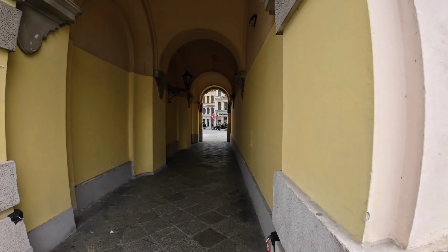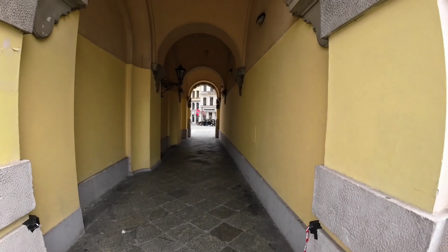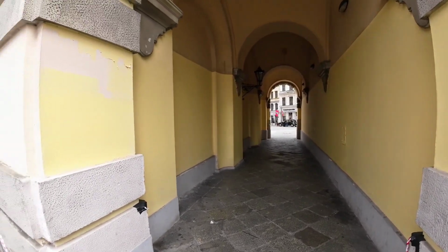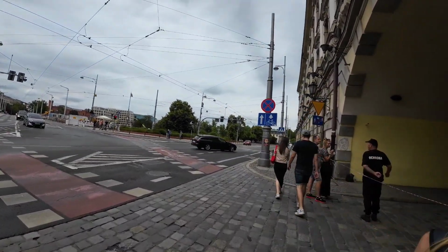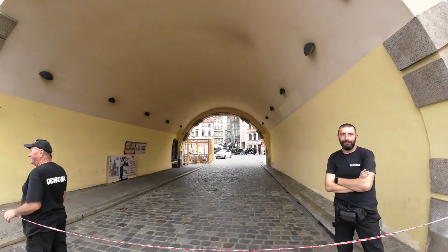There's a little bit more, it's as close as we can get. So, I think that's about as close as we can actually get. So no idea what it's for. Some more vehicles there, look.